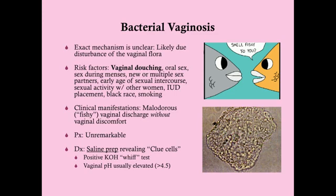It's going to push up the pH of the vagina, and that's going to allow other bacteria, more nefarious bacteria, if you will, to come in and colonize the vagina. And those are anaerobes and microaerophiles, things like Gardnerella primarily, also Bacteroides, and I think Mycoplasma is another one. So other bacteria will come in and fill the void. It's really just a free-for-all.